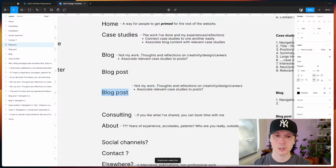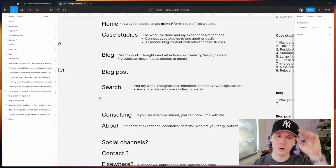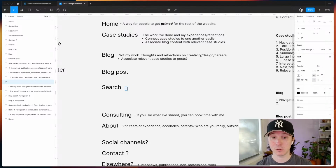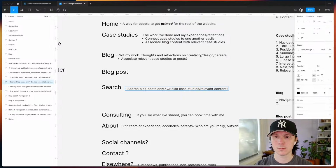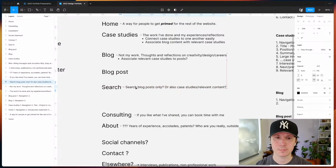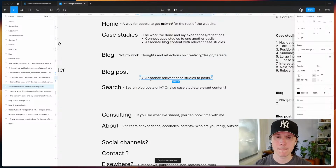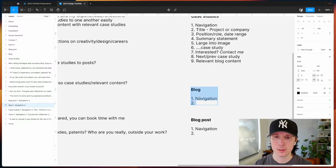And then there's search. And I need to figure out if I'm going to be building this in Webflow. I need to figure out if search can also search case studies, or if I can only search the blog. So we'll figure that out. And then for each blog post, that's this content here. Okay, sounds good. Let's go back to the blog.